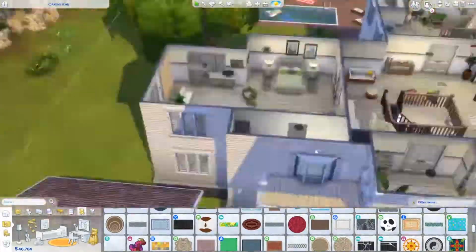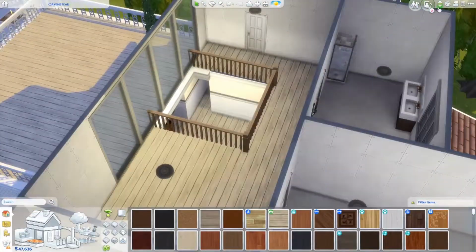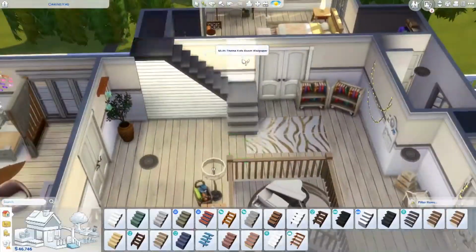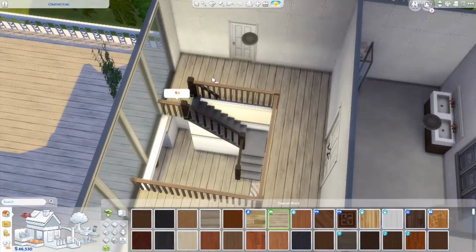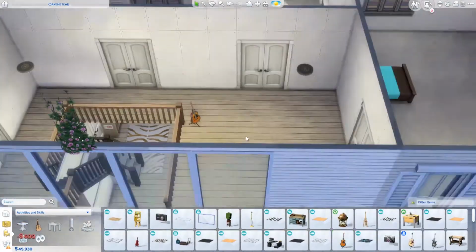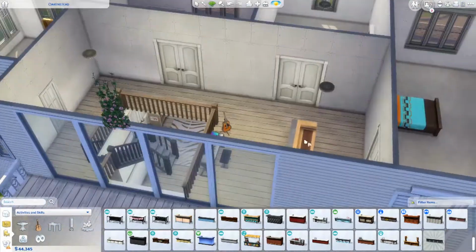I figured it fits because they have a pet rat or pet hamster or whatever. I don't even know what it is, something whiskers. Here I just had to rework the stairs because they had malfunctioned for some reason, or I don't even know what happened. It was too quick to notice. That's why I speed these builds up so quickly. It's crazy.